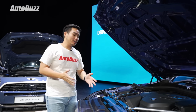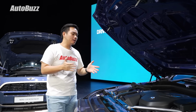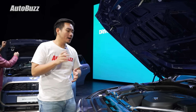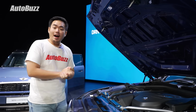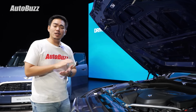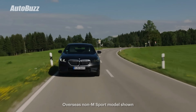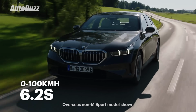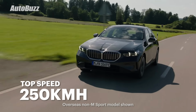In terms of raw figure, that is about 25% more horsepower than the 520i and about 50 Nm more than the previous generation 530i. But the main change here is the fact that this is actually now a 48-volt mild hybrid engine, so it should feel a little bit more powerful, especially in the slower speeds, and also a little bit more fuel efficient. Performance-wise, you'll be able to go from 0 to 100 in about 6.2 seconds on this car, onward to an electronically limited top speed of 250 km/h.